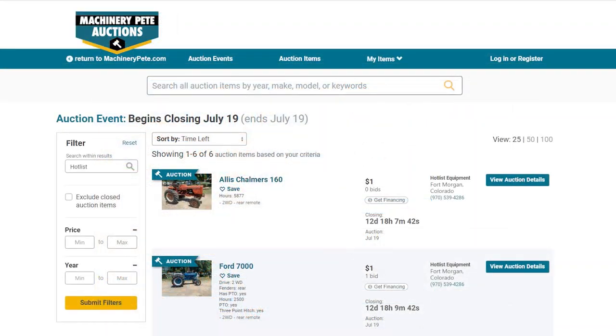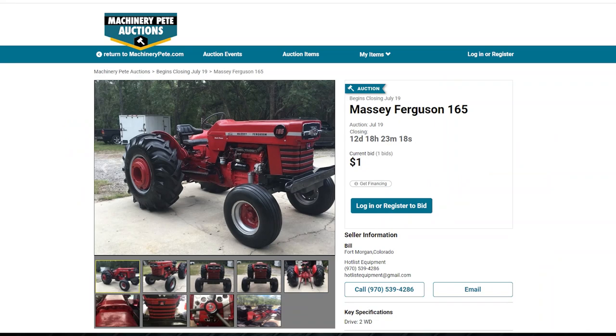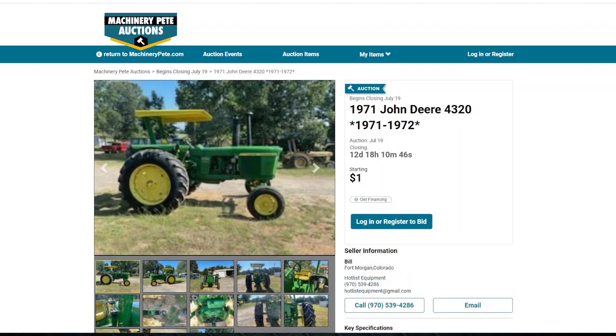Our good friends at Hot List Equipment have 5 tractors on the July 19th auction, including a restored Massey Ferguson 165 from Florida. Look at this thing, folks. Completely restored. Just beautiful. The sellers owned it for 20 years. They only used it to grade their road. Fantastic condition. And they've got a 1971 John Deere 4320, 8,400 hours with a new canopy from Searcy, Arkansas.